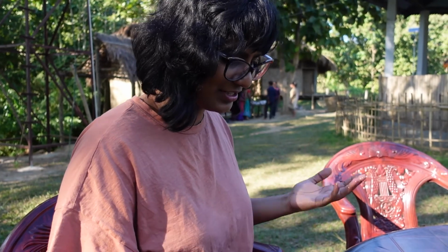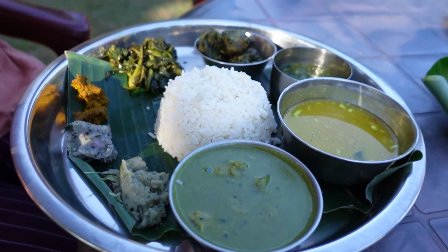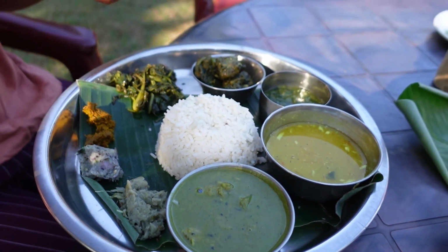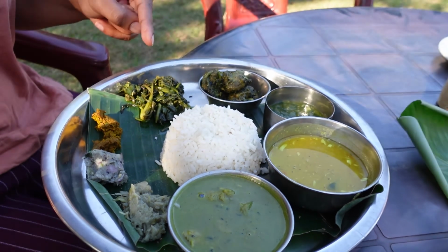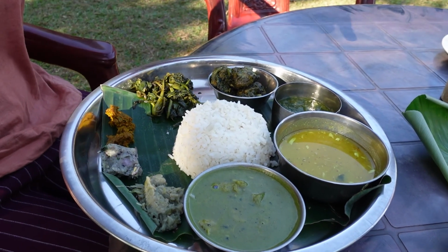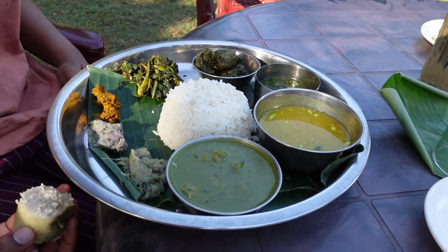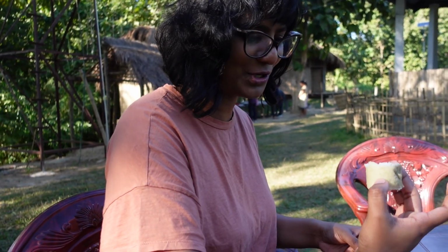Okay, I have just received my traditional Karbi thali, and they seem to have a lot of natural food because the colors are in whites to the yellows and greens range of colors, and I'm gonna be tasting it. This thing is like an Indian version of a sushi.